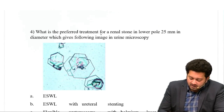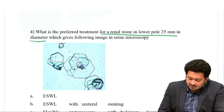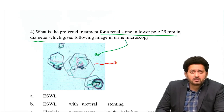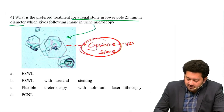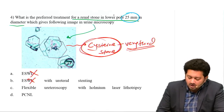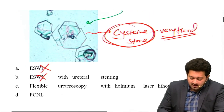What is the preferred treatment for a renal stone in the lower pole? The stone is 25 mm, which gives the following image on urine microscopy. This image on urine microscopy, hexagonal, is cystine stone. Now see, cystine stone is a very hard stone. So you cannot do ESWL in this. Another reason why you cannot do ESWL: size is more than 2 centimeter, and also it is in the lower pole. So these are the reasons why you cannot do ESWL.